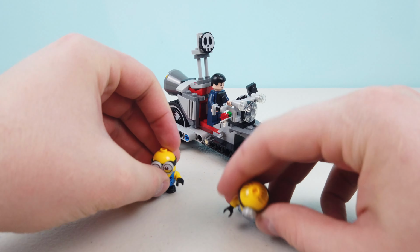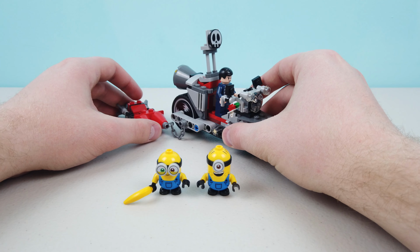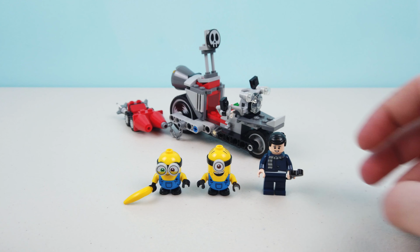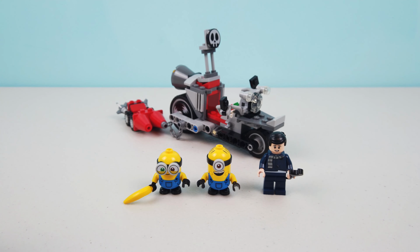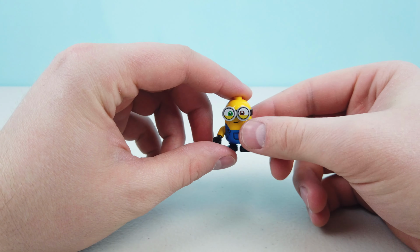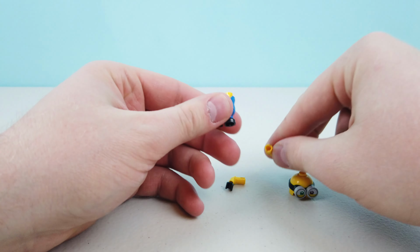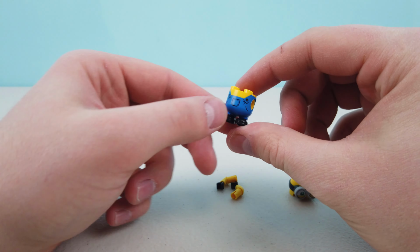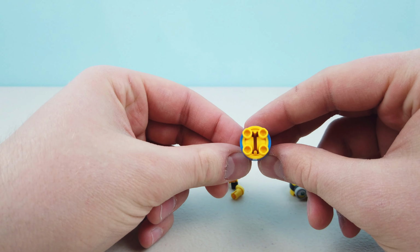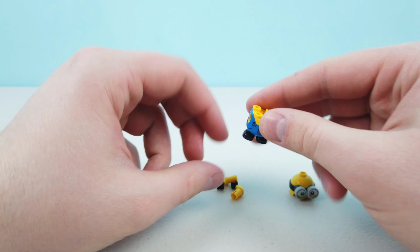Taking a look at our 2 minions here, I believe one of these minions is Bob and the other is Stuart. I think LEGO has done a pretty great job with the minions, as we've seen minions before in Despicable Me and the Minions movie. The way LEGO has done their minion figures is a single piece for the lower body, so these boots don't come off, they're not posable, but it is just a 2x2 round diameter, and I think it ends up working out pretty well.